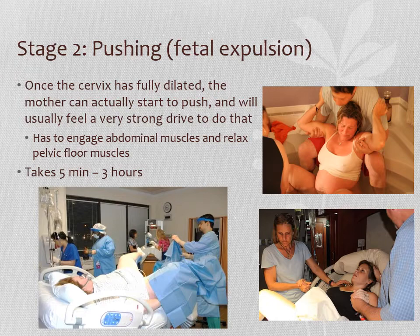So you have to push down with your abdominal muscles, but relax your pelvic floor muscles so that you're not fighting your efforts. And so what the pregnant person will do is push when they have contractions, because contractions are still happening. They'll add their voluntary pushing to the uterine contractions to move the baby down through the pelvis, because remember, that's a pretty narrow space. It's going to be a tight fit, and then out through the vagina and out the vulva, which is also going to need to stretch.